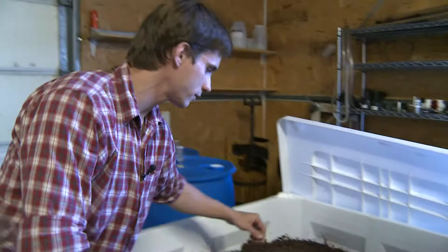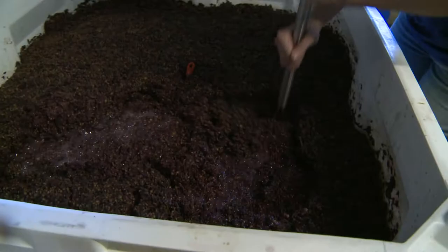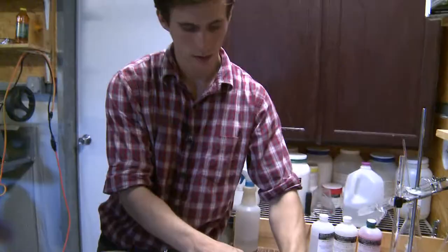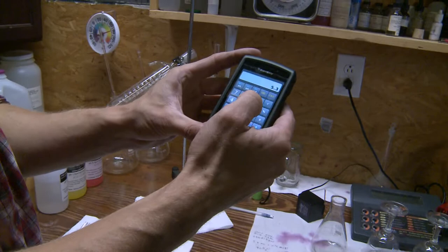After sitting for 2 to 3 weeks to let the yeast activate, the concoction is tested before it moves on to the next stage. And this is really the process that's making the red wine red. The mixture is then tested for its concentration of acids and sugars, something which requires a bit of mathematics and chemistry. 5.3 milliliters of sodium hydroxide.